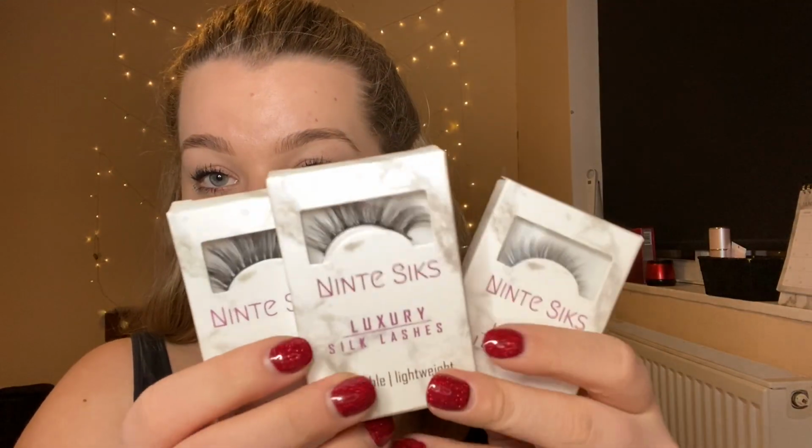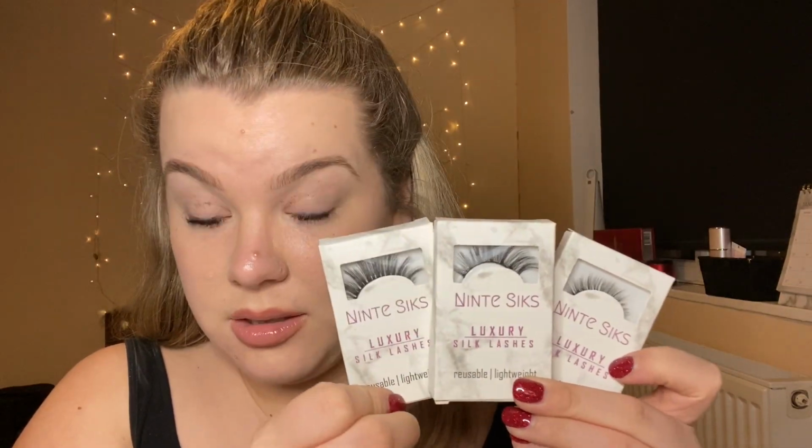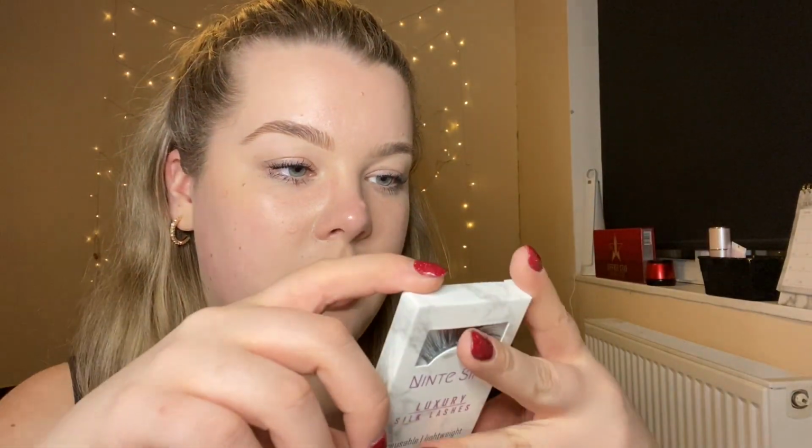So they also gave me these lashes. How stunning are they? They are gorgeous. So it says on them, they are reusable. They are lightweight luxury silk lashes. So it says on the back, our lab tested super soft lashes are made from high quality lightweight Korean silk fibre for comfortable wear. Trim lash to fit your eye shape.